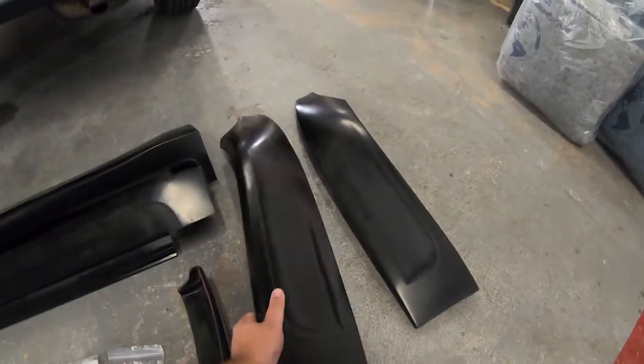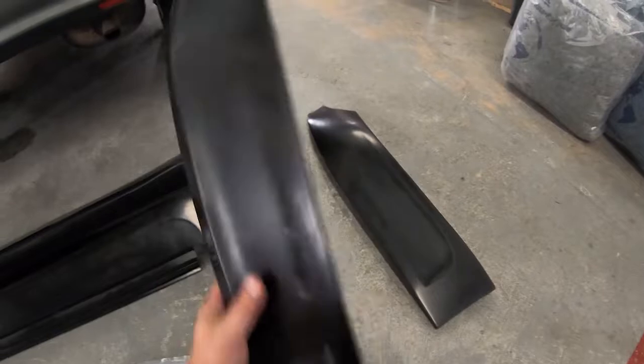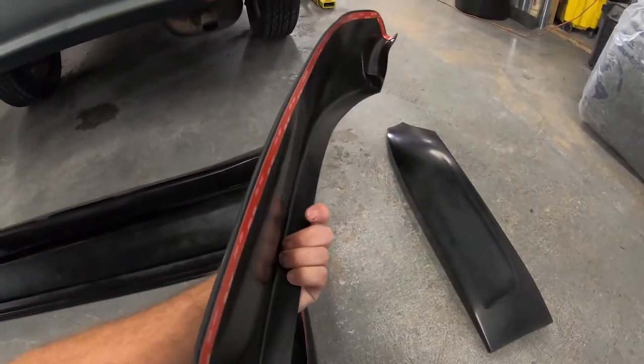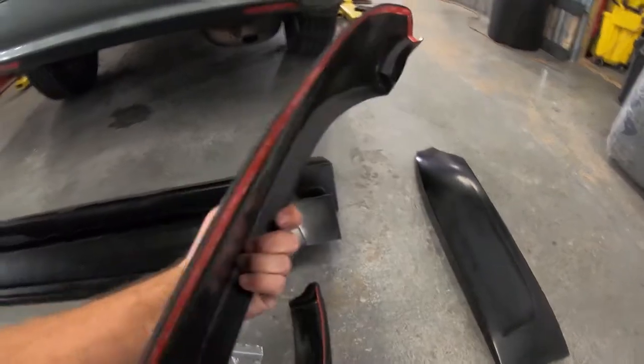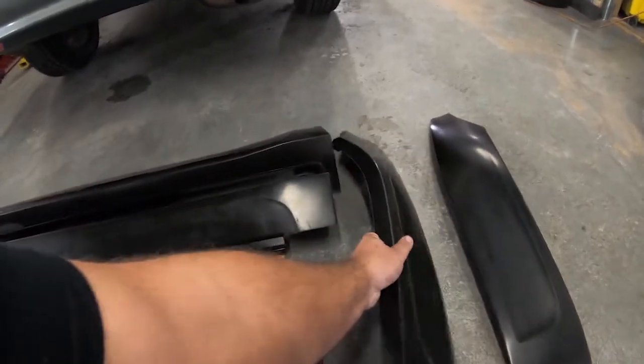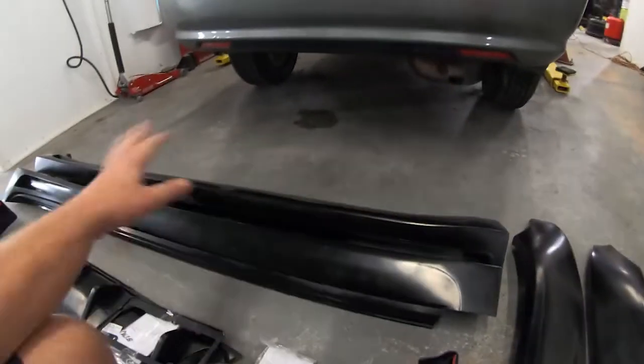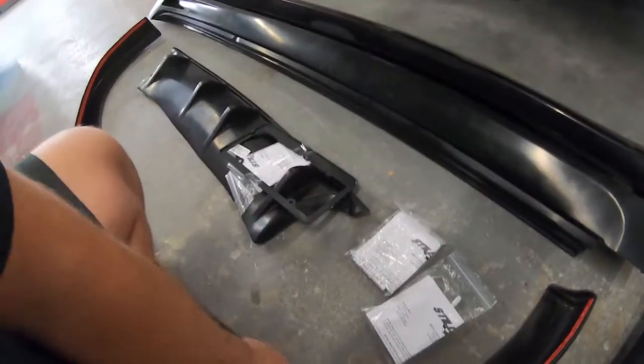It's got these for the rear. I already held these up. These didn't appear to fit well unless I was doing something wrong. They might just have to be molded, and once they're stuck on the vehicle, I'm sure they'll hold. But I would have liked to have seen those fit well. But everything else should fit pretty good here.